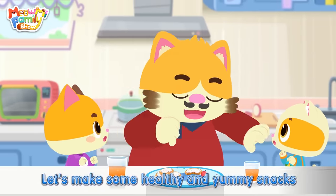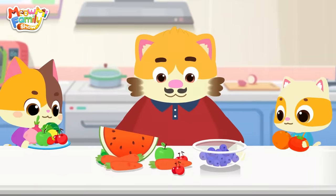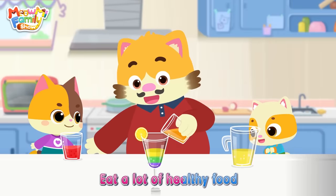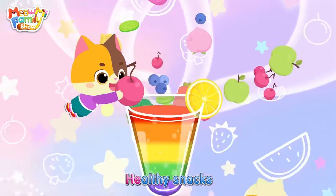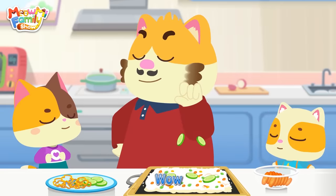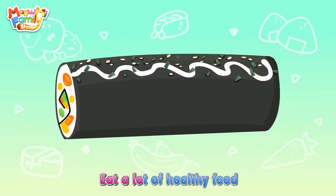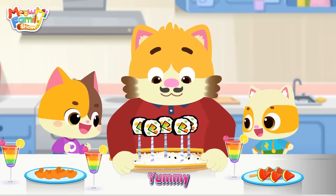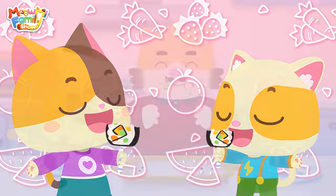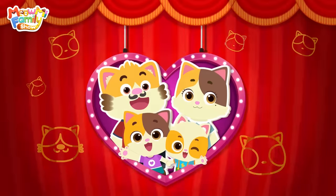Make some healthy and yummy snacks by ourselves. Aw, healthy snacks? Don't eat too many snacks. Eat a lot of healthy food. Yummy, yummy, yummy, healthy food snacks. Yeah. Oh, I love healthy food. Wow. Don't eat too many snacks. Meow.